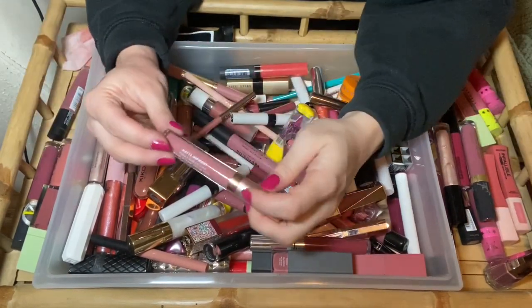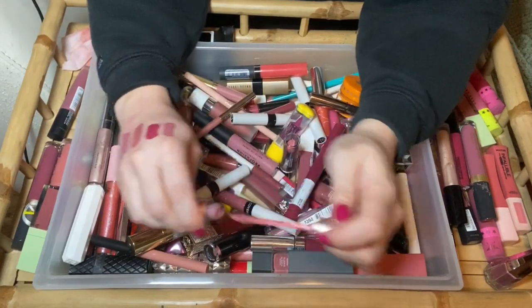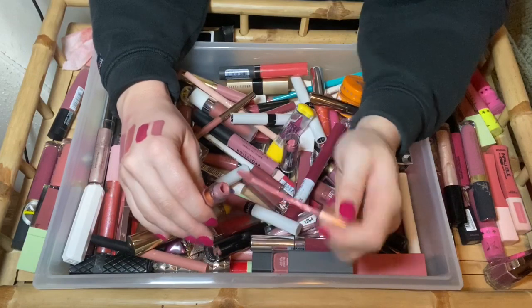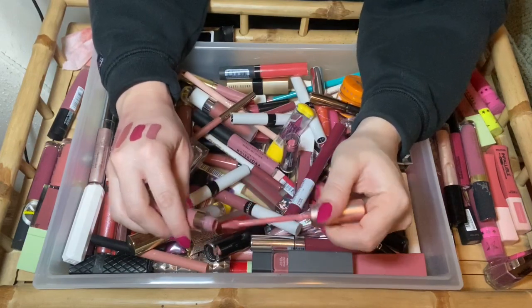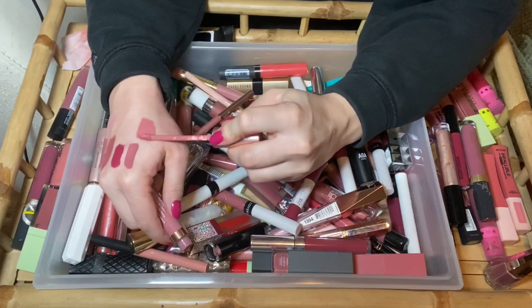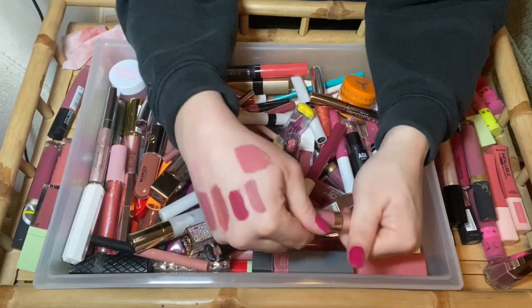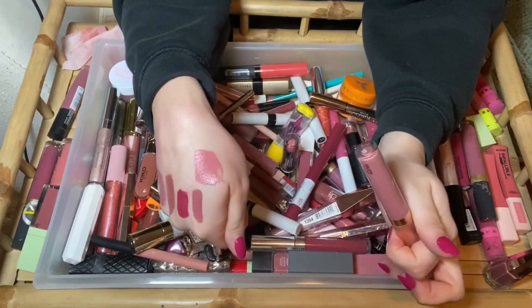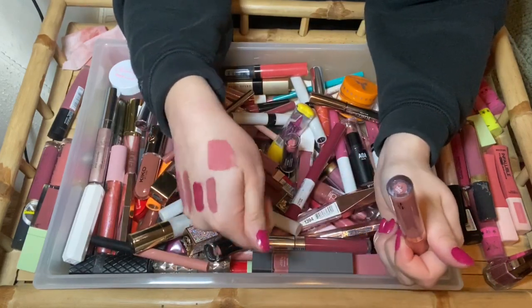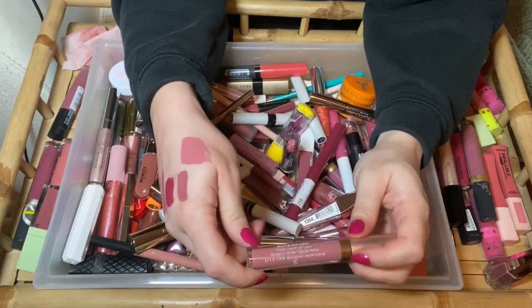Another one that I wear all the time is this one from Dollface. If you ever look at my description boxes, you have probably seen this one, because I wear it all the time. If I have any kind of a loud, colorful eye look, I just immediately grab this one because it's the perfect kind of pink nude to balance out a louder eye look. I just love it. It dries down completely matte.